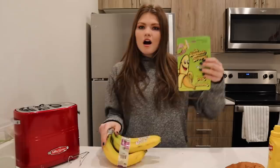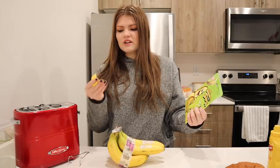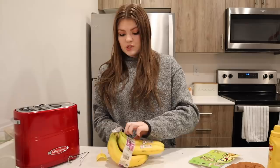All right, up next we have the Banana Bopper, which I have never heard of before either. I didn't know that you could literally buy banana peelers to peel your banana with. But it says it cuts through the peel without damaging the banana. So if this works, this is gonna be great.